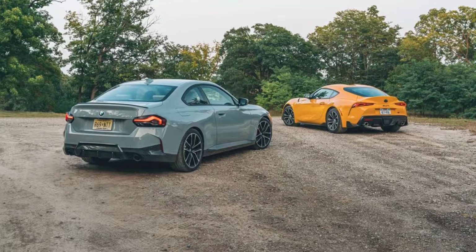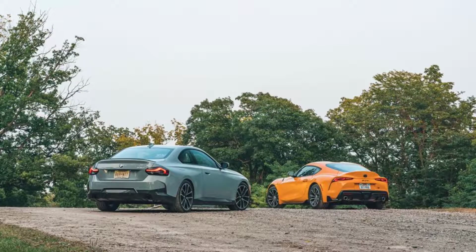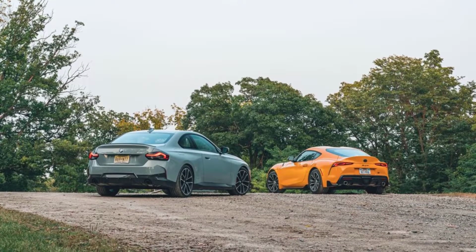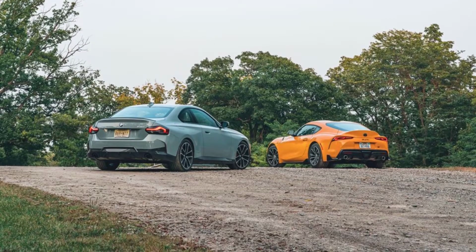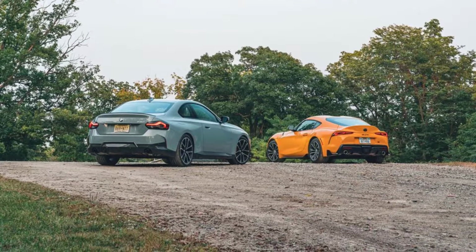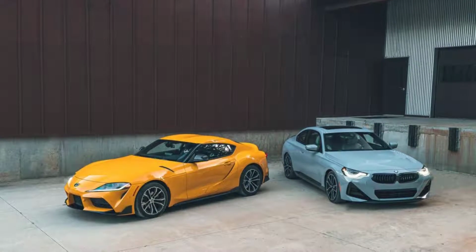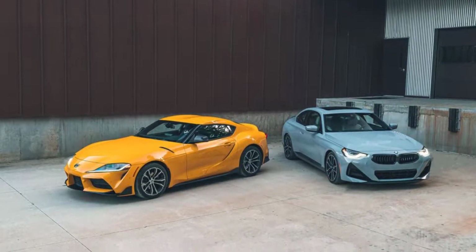For this test, our two challengers are drawn from different ends of the spectrum. The sporty Toyota GR Supra in entry-level 2.0-liter form faces off against the much more spacious BMW 230i coupe. For all their obvious differences, they also have much in common. Beneath the surface, the GR Supra sits on BMW's CLAR platform that also underpins the 2 Series. And the Toyota is built alongside the closely related BMW Z4 in Austria.